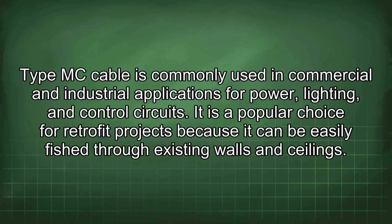Type NC cable is commonly used in commercial and industrial applications for power, lighting, and control circuits. It is a popular choice for retrofit projects because it can be easily fished through existing walls and ceilings.